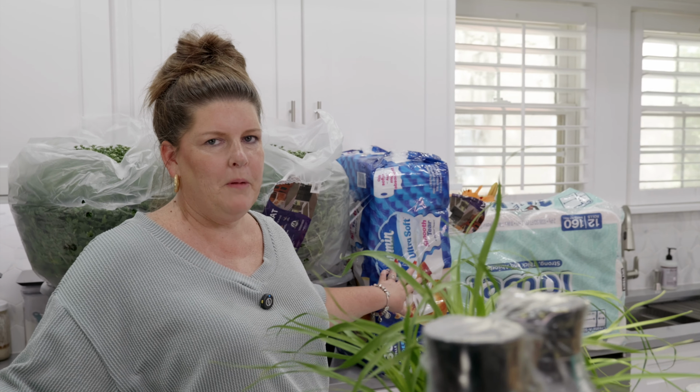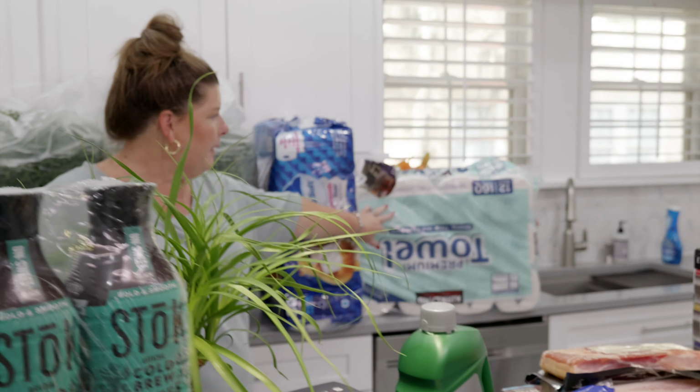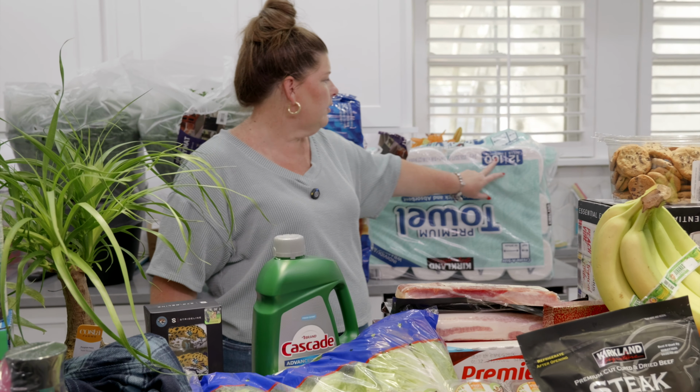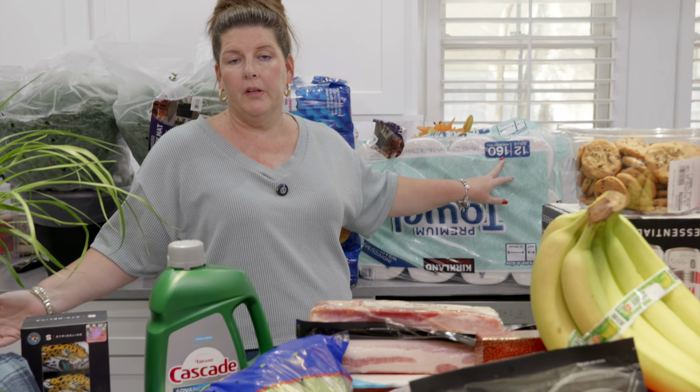Toilet paper kind of speaks for itself. We like to get our toilet paper there. And then the paper towels. I love the Kirkland brand paper towels. And I also like that they are the create your own size, so it's perfect for our family.